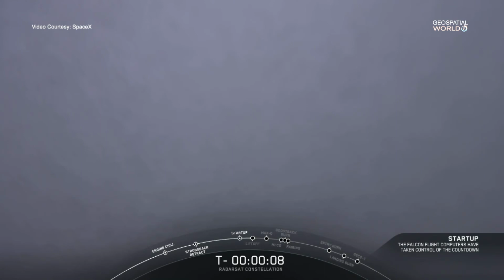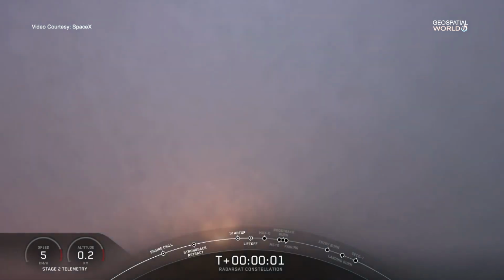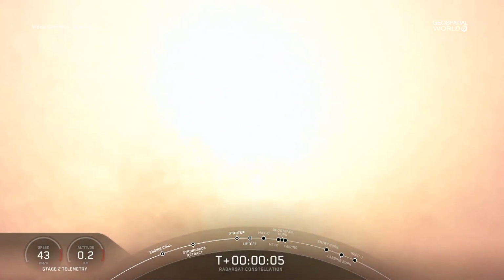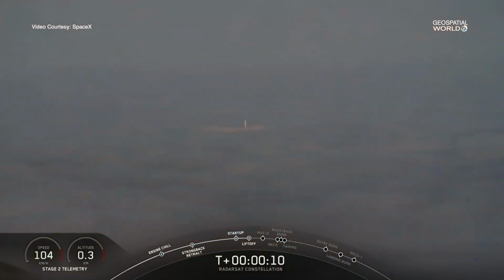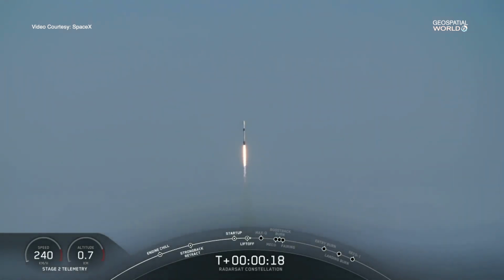10, 9, 8, 7, 6, 5, 4, 3, 2, 1, ignition. Lift off of Falcon 9. Vehicle is pitching downrange. Stage 1 propulsion is nominal.